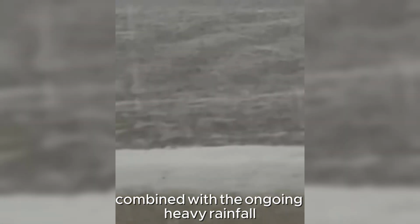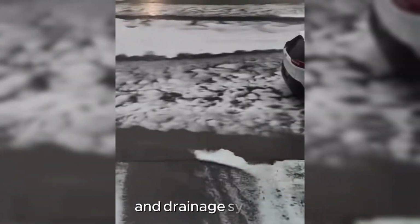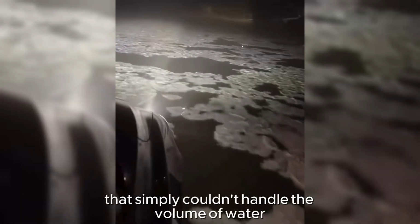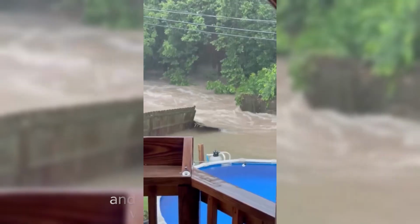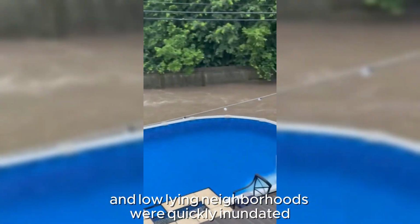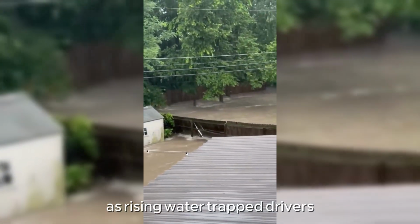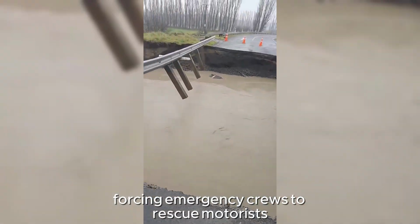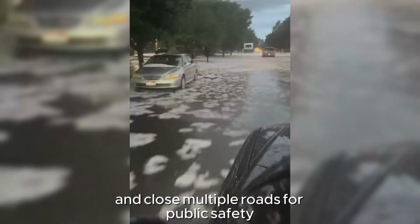Combined with the ongoing heavy rainfall, the melting ice overwhelmed the storm drains and drainage systems that simply couldn't handle the volume of water. Within a short time, flash flooding spread across several communities. Major roads disappeared underwater. Underpasses filled with floodwater and low-lying neighborhoods were quickly inundated. Dozens of vehicles became stranded as rising water trapped drivers, forcing emergency crews to rescue motorists, remove disabled vehicles, and close multiple roads for public safety.